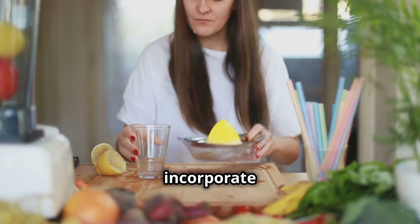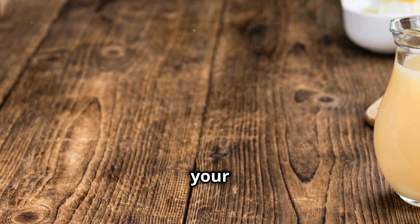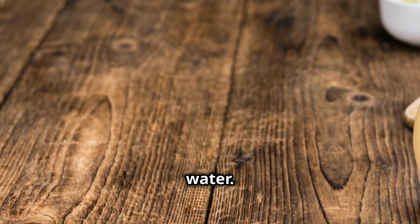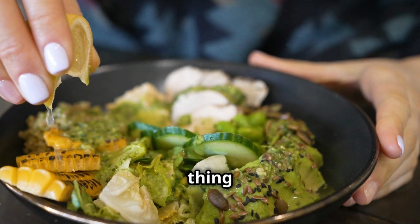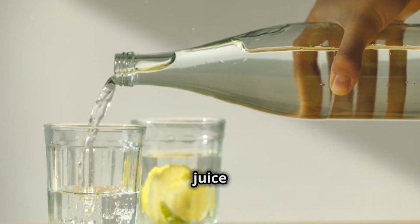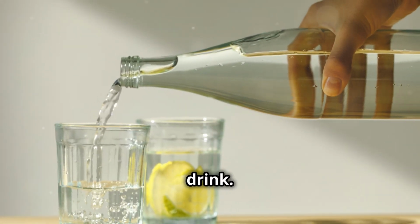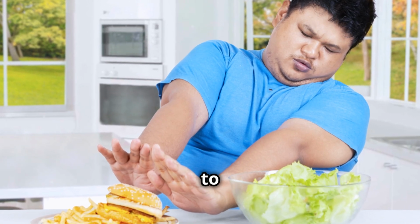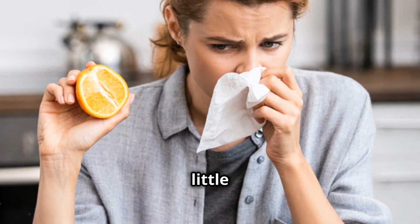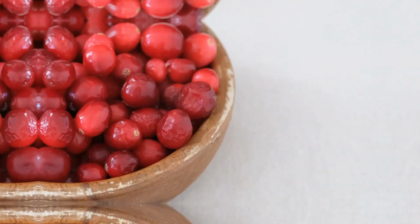So how can you incorporate this zesty superfood into your routine? It's as simple as starting your day with a glass of warm lemon water. Just squeeze half a lemon into a glass of warm water and drink it first thing in the morning. You can also add lemon juice to your water throughout the day for a refreshing and kidney-boosting drink. Remember, small changes can make a big difference when it comes to your health. So go ahead, add a little zest to your life and your kidneys with the power of lemon juice.